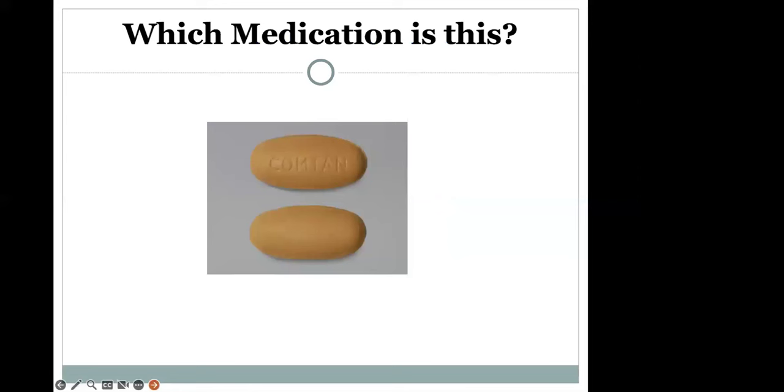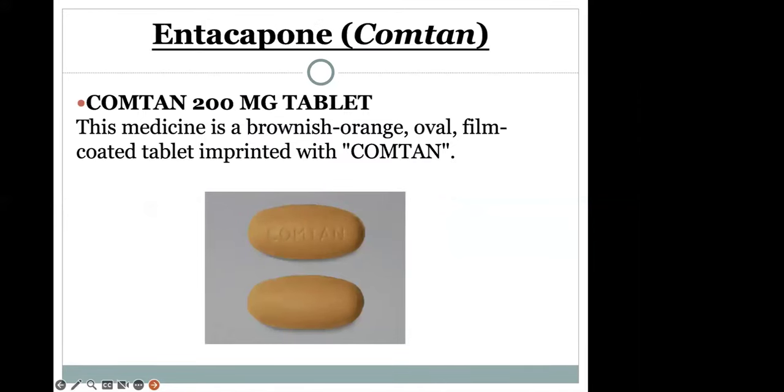So this one, very popular one, has been out there and says the name right on the pill. So it's entacapone, 200 milligrams. It's a very prominent brownish orange oval pill. There's no other oval brownish orange pill for Parkinson's. So if you have that, now again, I say this with the generic manufacturer, sometimes they do change the color, but this is the classic color for it.